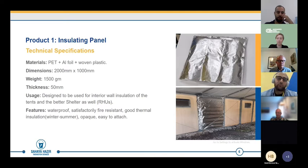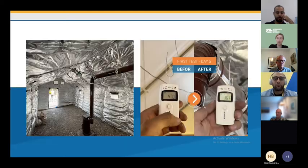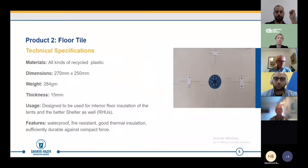And of course, over the last 3 weeks we have insulated a complete RHU tent, and we have taken some temperature readings, and you can see how much temperature difference we have got. Maybe our colleague in Engineers Without Borders can highlight.